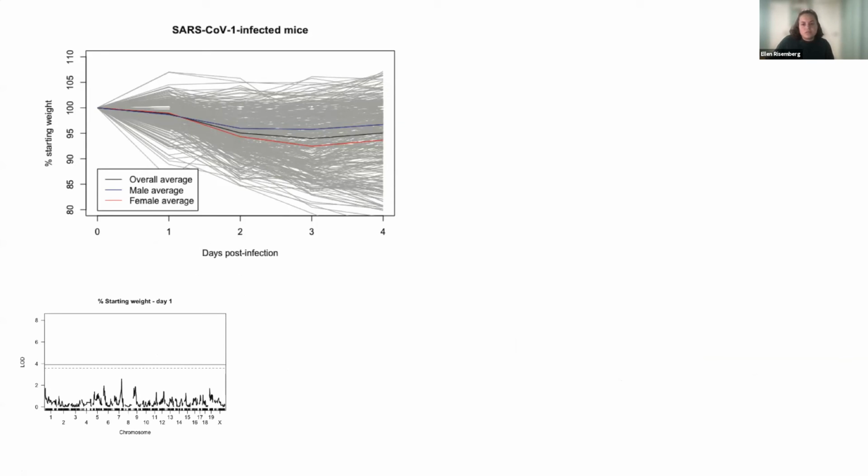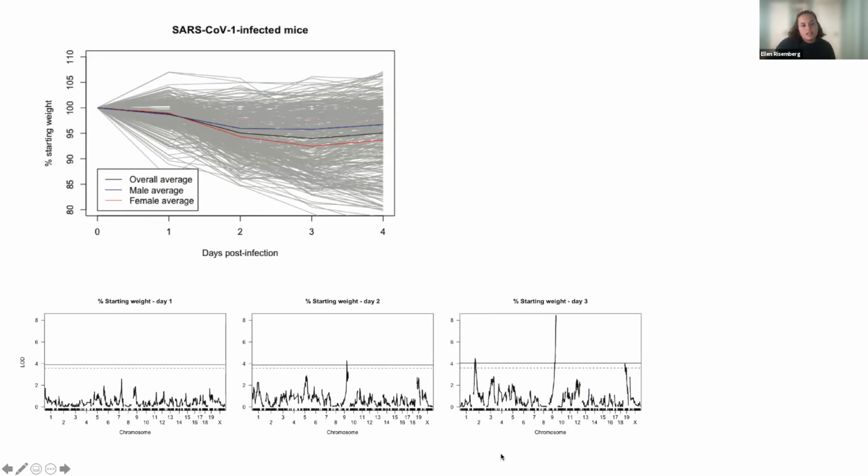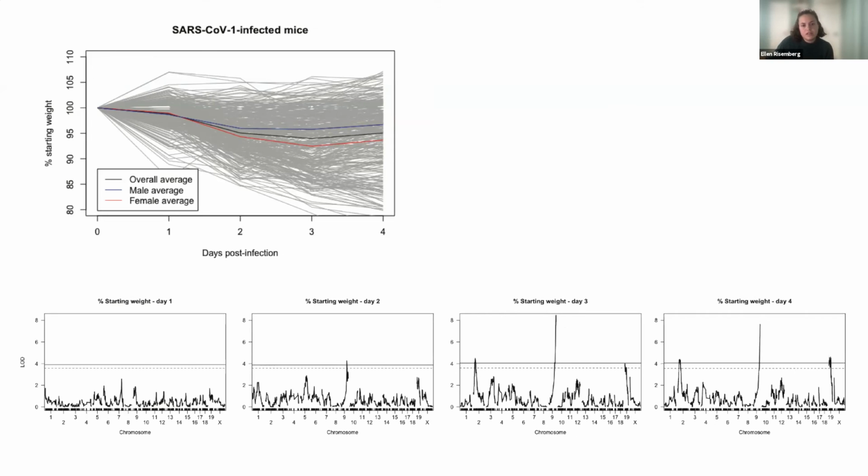And for all of the genome scans that I'll show, the ticks on the x-axis are informative markers, and the solid and dashed horizontal lines represent the 5% and 10% significance thresholds, respectively, as determined by a permutation test. And then looking at day 2, we see the significant peak on chromosome 9 appear. On day 3, that chromosome 9 peak is more highly significant, and a couple of other significant peaks appear as well. And then on day 4, we see the same 3 peaks as on day 3.